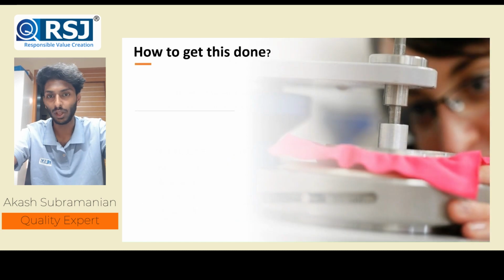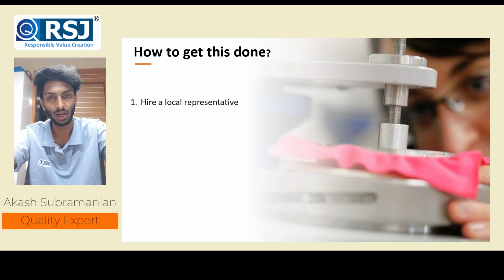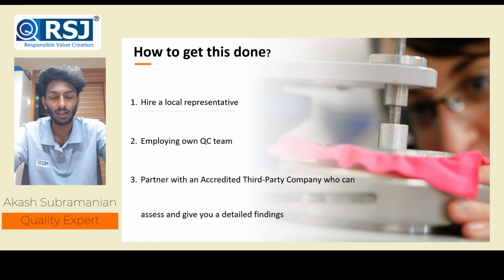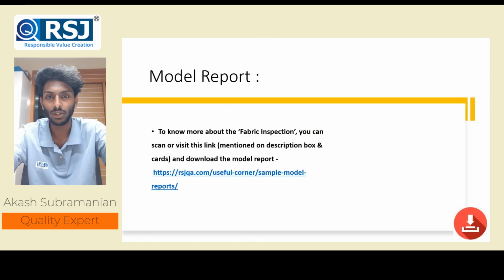Next is how to get this done. This fabric inspection can be conducted in 3 ways. First is to hire a local representative. The second way is employing your own quality team to go to the factory and conduct the inspection. And the third is to partner with an accredited third-party assessment agency who can assess and give you a detailed report.